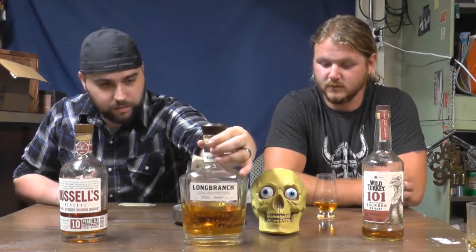Alright, so now let's mix them up, see if we can pick them apart. Let's not yet, because I want to try them differently first. So I guess we'll start with the Flagship, the 101. Just a classic bourbon, all the classic bourbon notes. It's great.